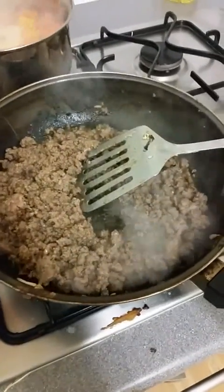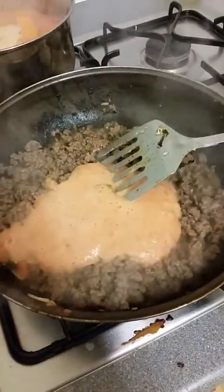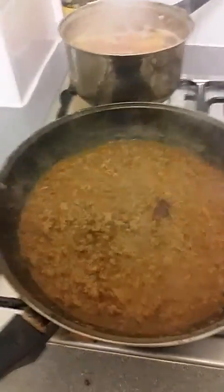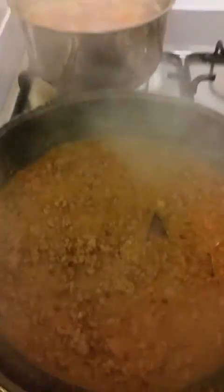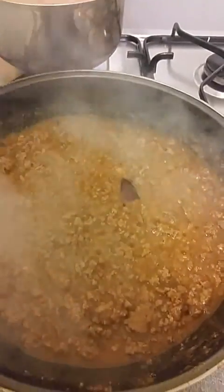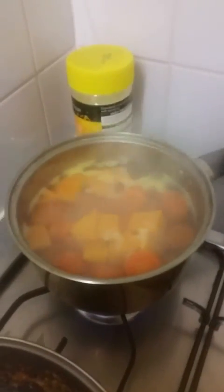Okay, the mince is browning, so I've blitzed down half a pack of cherry tomatoes in the NutriBullet. Okay, I've added into, where is it? One of these bad boys in there too. Just reducing that down. You don't want a lot of liquid in that at all. Spicy beef, plate it up. Leave it on the side to cool. Our soup's nearly done.